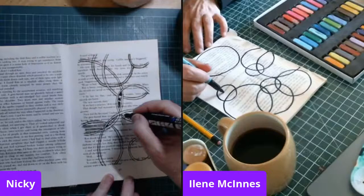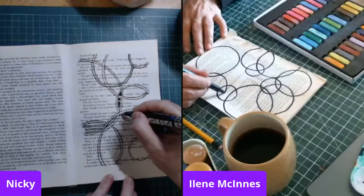Oops, that was way offline. That circle is way off. Terrible.